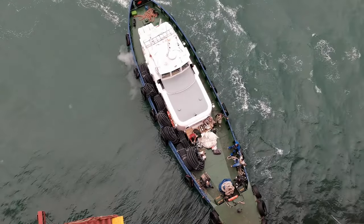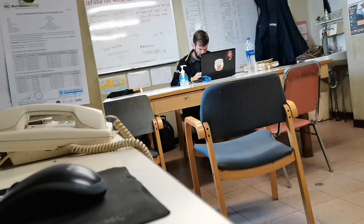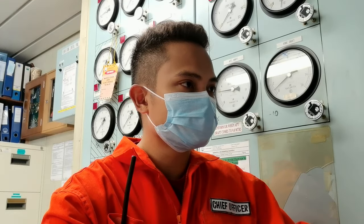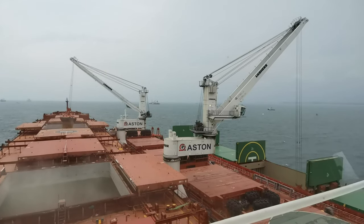The Russian visitors and authorities have arrived. The draft surveyor has arrived as well for the initial draft survey before the loading operation. After a few hours, the weather becomes good and they have started loading our ship.